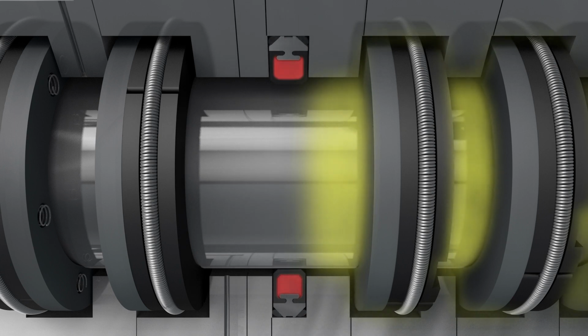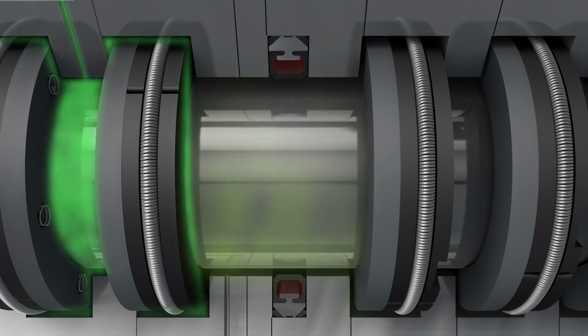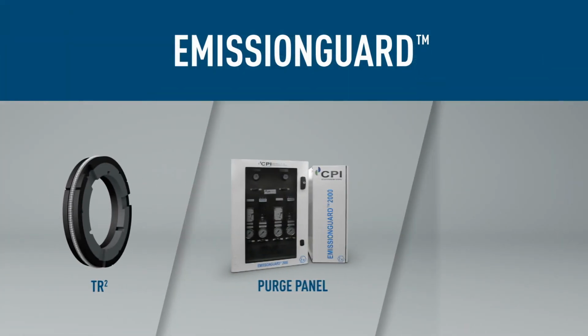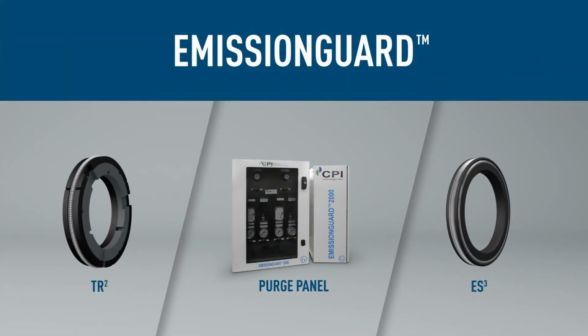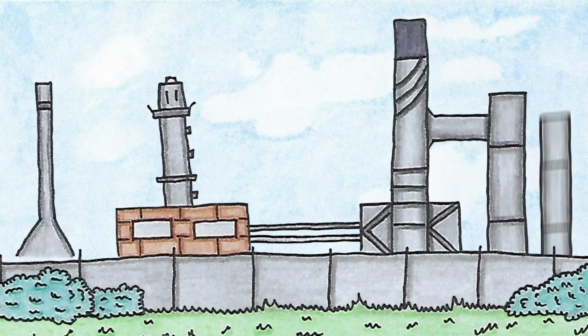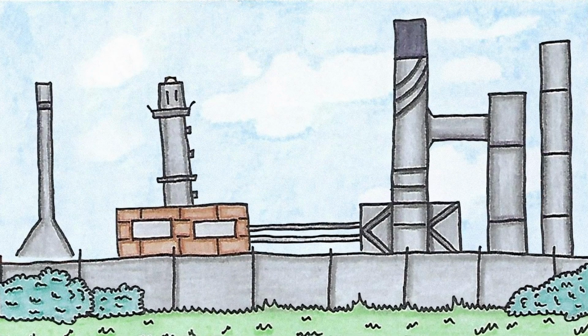When the compressor is ready to start again, the ES³ static seal is deactivated, allowing the piston rod to move freely. With the CPI EMISSIONGUARD family of products, you can ensure your compressor is running as efficiently and as safely as possible. Because when a compressor is running properly and without leaks, it's better for the environment and better for your bottom line.